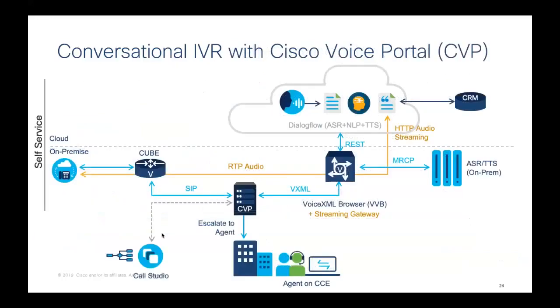Now, conversational IVR was one of the feedbacks which was given to us, as people want to really talk about it. So there is another slide on this. I've kept it pretty simple. It is a layer that interacts with the Cisco CVP, which is the Cisco Voice Portal, Cisco IVR, using VXML, and this can talk either to the cloud using, let's say, Google Dialogflow, which can provide the natural language processing as well as the speech recognition and text-to-speech features, or you can have an on-prem ASR speech recognition and text-to-speech engine, which can interact with Cisco IVR on the MRCP protocol. So it's pretty straightforward.